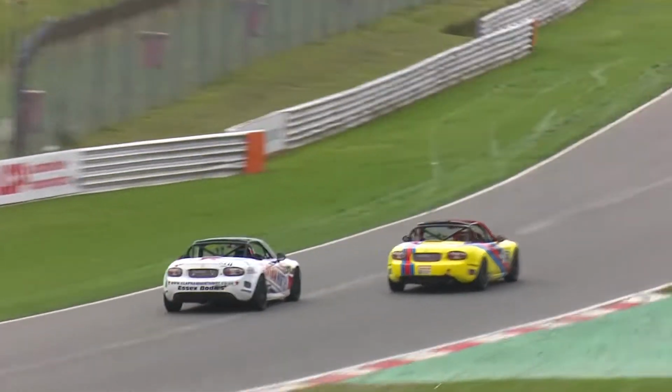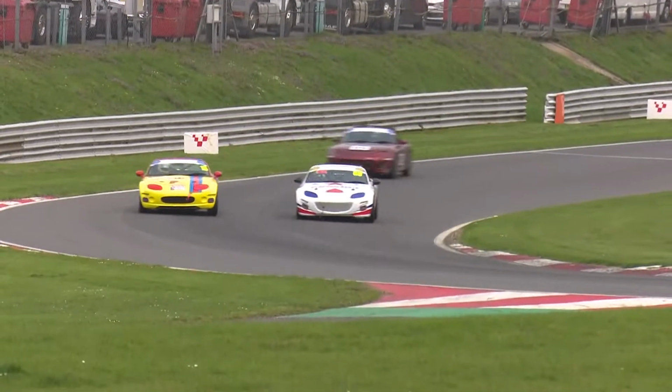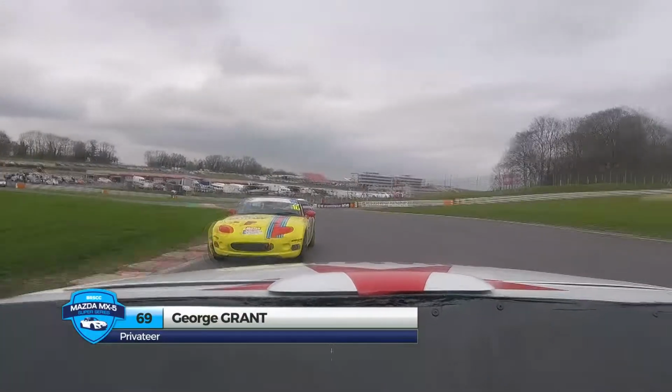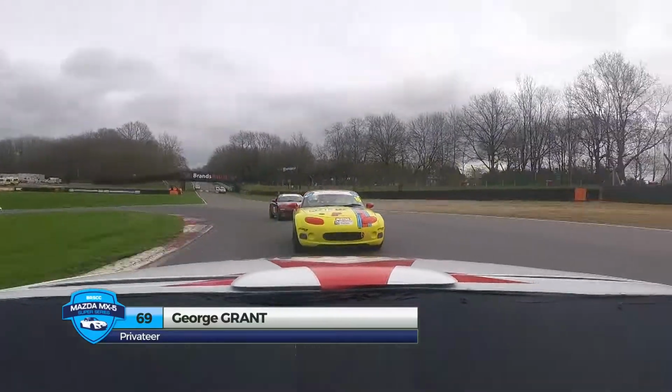He's quick off Graham Hill Bend again, though, and I think he's up the inside at Surtees. Is he brave enough to go through on the inside line? Yes, he is. So George Grant moves up another position, or does he? Pickford might come back in, but no, Grant has gone through. George Grant up a place, Matt Pickford down a place, but I think the battle's likely to resume.